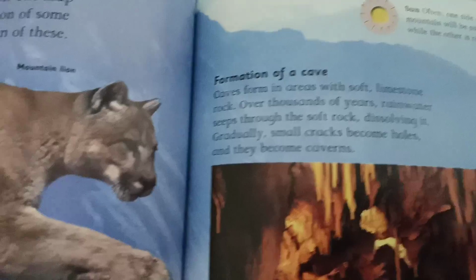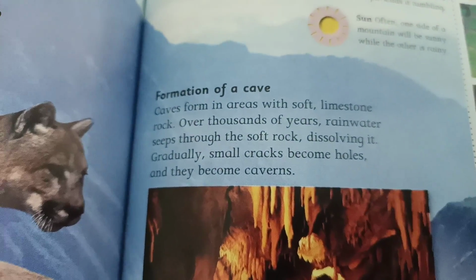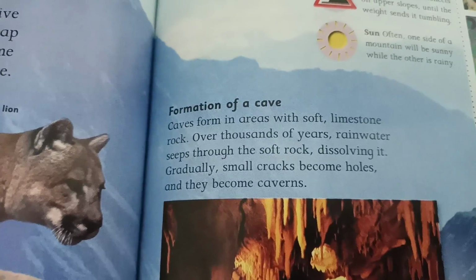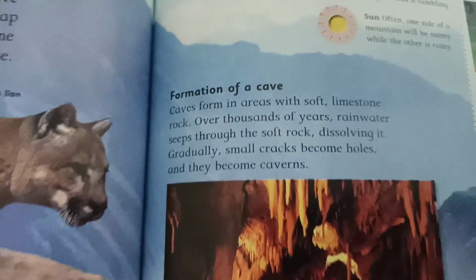Formation of a cave. How caves are formed. Look at this mountain line. Caves form in areas with softer limestone rock. Over thousands of years, rain water seeps through the soft rocks, dissolving it. Gradually, small cracks become holes and they become caverns.